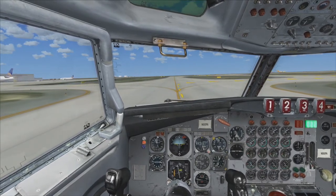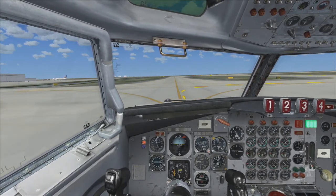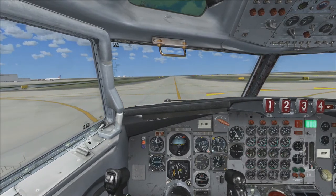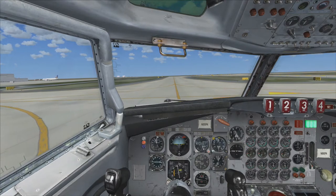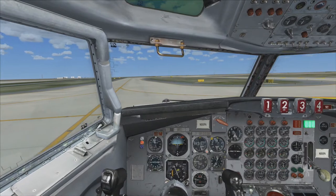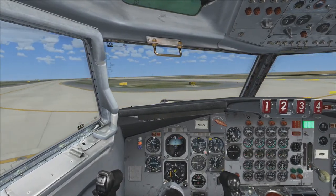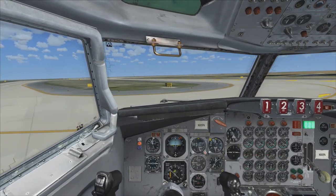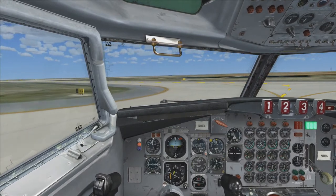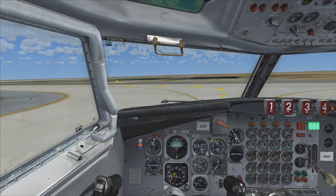Oh, wish that guy would shut up. So stupid. Although we are going slow, like I said, I realize that. Usually I'm the one flying down the taxiways.